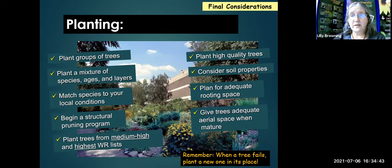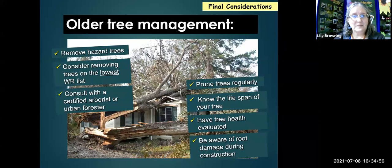And if you have a tree that fails, don't give up on trees entirely. Plant a new one in its place. If you have a very old tree, if it's going to be a hazard, you're unfortunately going to have to remove it. If you have trees that are on that lowest wind resistant list, close to your home or somebody else's home, you might want to consider having them removed.